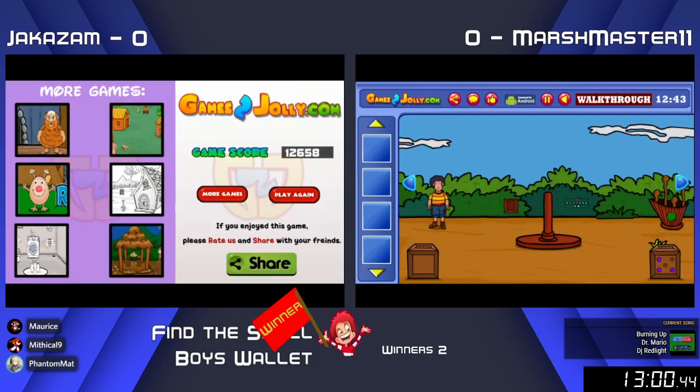Could you imagine if we were playing this in browser? Boney was playing a couple in the browser because he didn't want to bother with a big download or whatever. And boy, I wonder how those ads went. Yeah, if you like advertisements, head over to games2jolly.com. Otherwise, don't. Like, seriously.